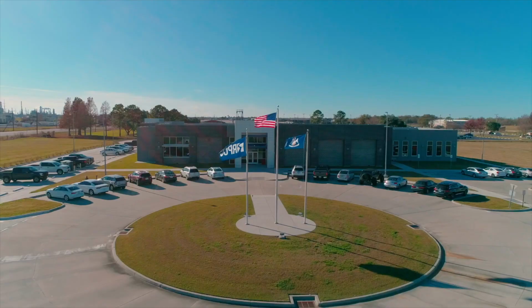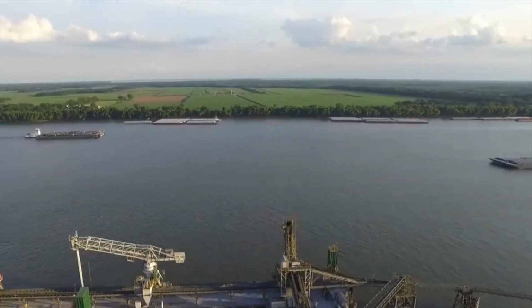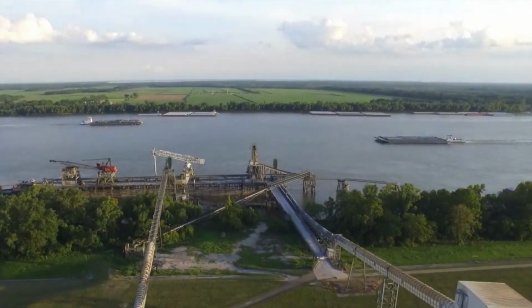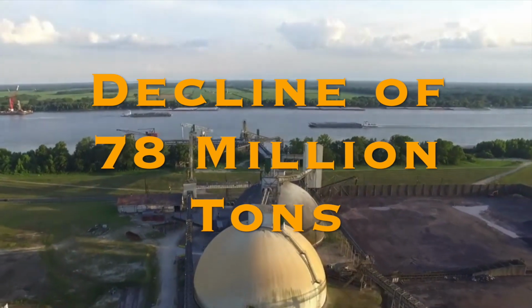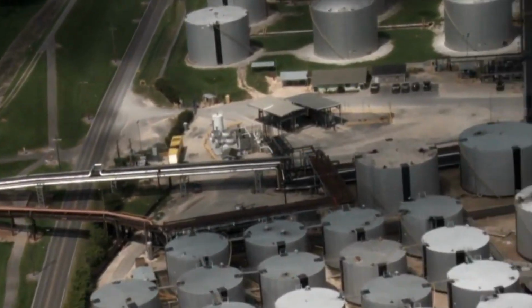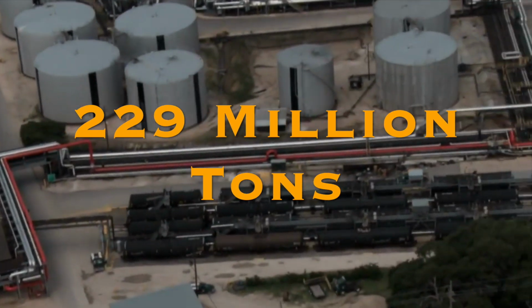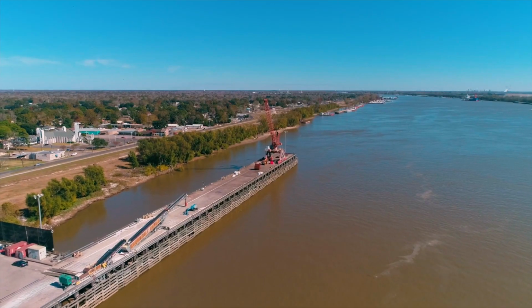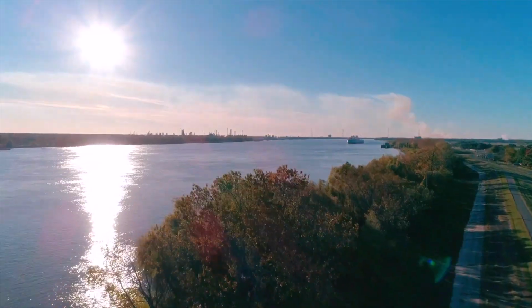As of 2021, there were over 3,000 vessels and over 55,000 barges that called on the port for the year. Believe it or not, that's actually a decline over previous years. Total shipping tonnage has also declined over 78 million tons during the past 5 years. As of 2021, though, the port still handled 229 million tons of cargo, making it the second busiest port in the United States by annual tonnage.